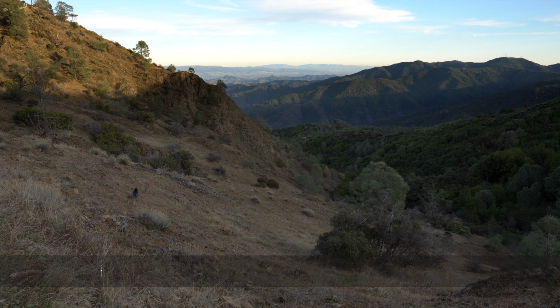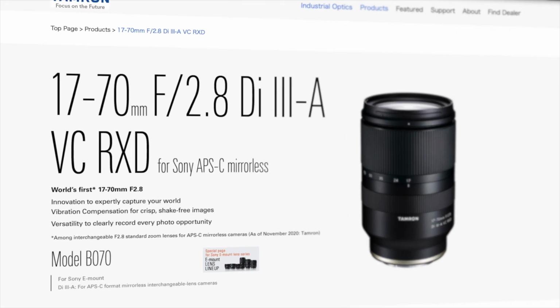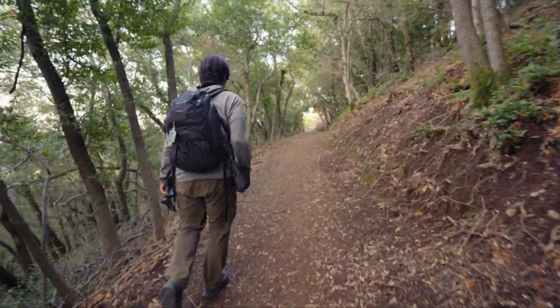Crazy thing about this lens is that it actually supports stabilization. This is the first third-party lens that I've used or even heard of that actually supports in-lens stabilization for the Sony E-mount system. A bunch of Sony lenses do that already, but I haven't heard of a third-party one doing that until this.